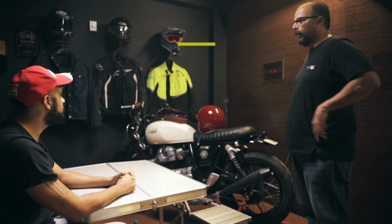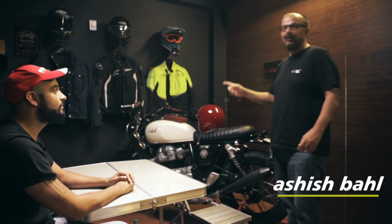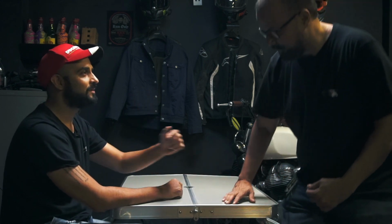That's a lot of jackets. How many bikers sit here or live here? One. And you have 1, 2, 3, 4 and 2 more. That's the problem. Do you have time with you today? Yes, of course I have time. I want to know what is going on here.